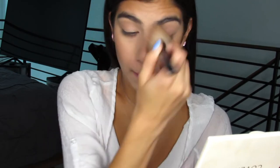I'm gonna bronze up my skin using my Physicians Formula Butter Bronzer. Girl, we all know this bronzer is amazing. Oof. I'm gonna put too much. But it's okay, it gets off. Just bronze up quickly. I'm not gonna do full contour or anything like that because I'm just going on a boat party. I'll probably sweat it off anyways. I just wanna look somewhat decent and not like a zombie because I barely got any sleep last night. So this is what I do.